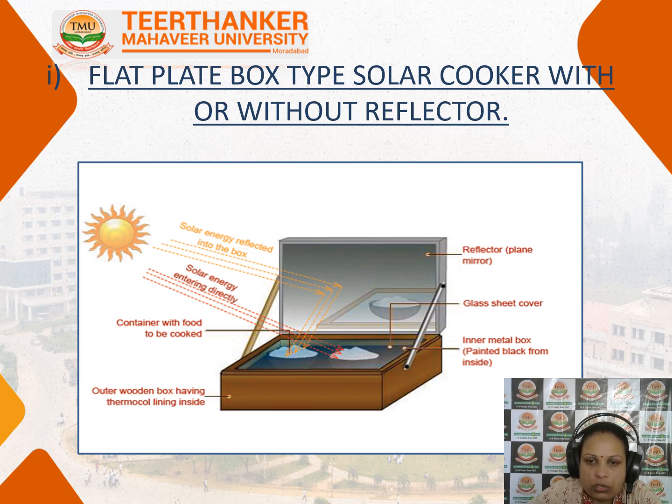Now this is a metal box. Here there will be the utensils. These utensils will also be colored black. The outside surface of the utensil will be colored black, because black color is like a magnet, it absorbs the heat in large quantity. Now it will be covered with a glass sheet, so that whatever solar radiation reflects on the reflecting mirror will be incident on the cooking vessel, and this glass sheet also reduces the escape of the solar radiation from the inside cabinet. So when we put the cooking material inside this utensil, it catches the solar radiation and it starts.